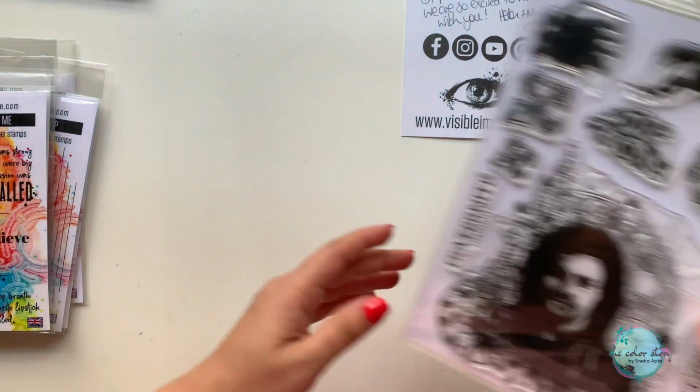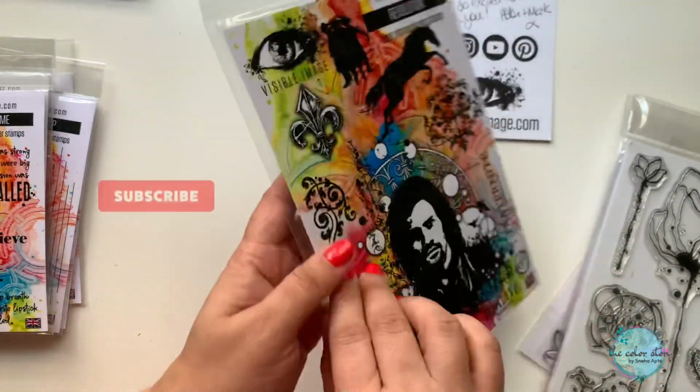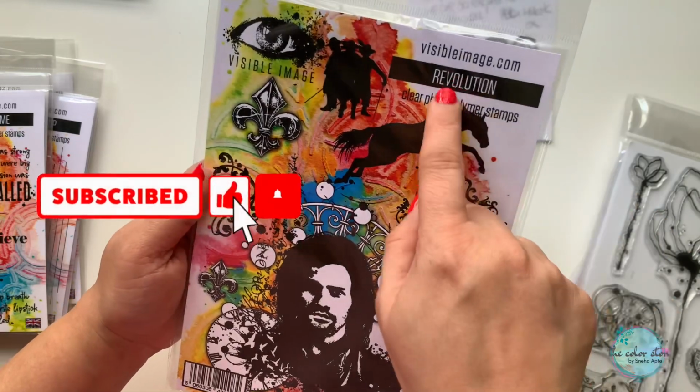So this is the beautiful big stamp. It's called Revolution.